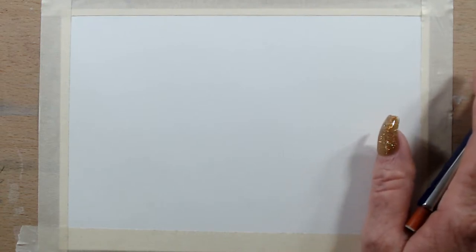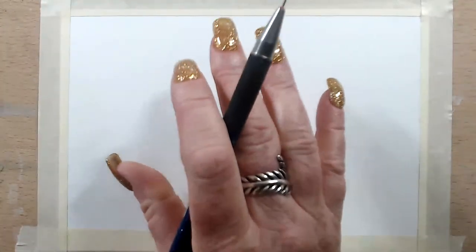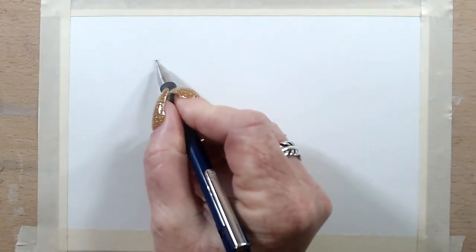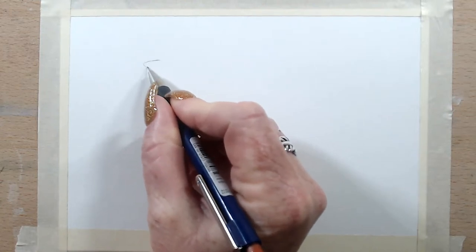All right. So I shall get my reference photo up. And I have a few different reference photos. So now I'm going to start drawing my little dolphins. I'm going to do a mum and a bub. So I'll just do the shape of the head.